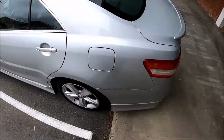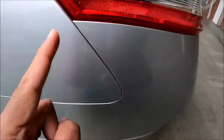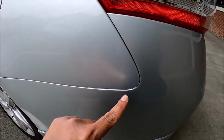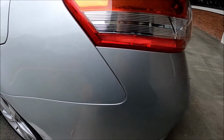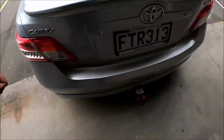Okay, now we're coming to the back of the vehicle, and this is the body gap. So you can see along the line here, it looks perfect, nothing out of the ordinary, so that looks good. Now we're going to see on the other side of the vehicle.